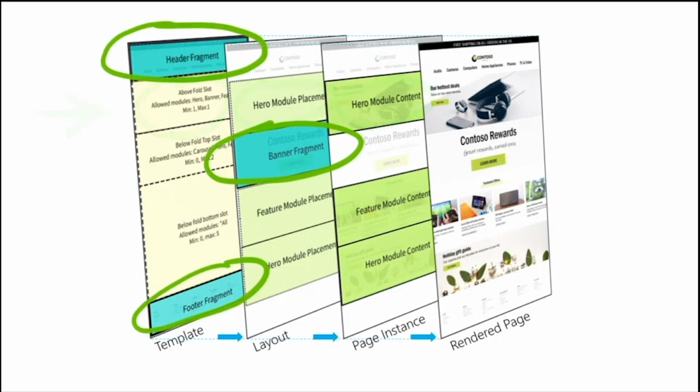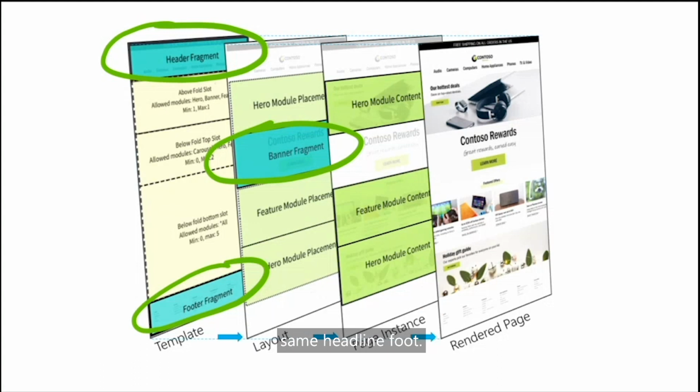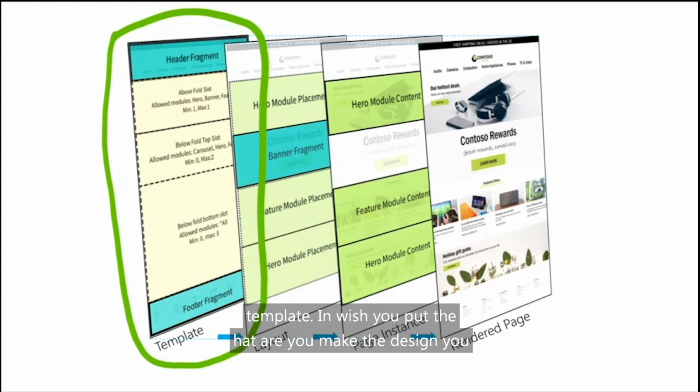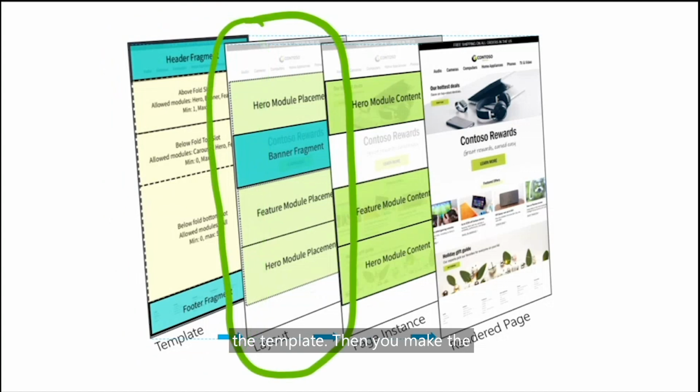So this is the module. Then with the modules, you build up fragments. Fragments are things you can define on your template. You can lock them in your template to standardize the layout. So let's say I'm putting in a header fragment and a footer fragment, because I'm going to standardize the layout so that on every page of my e-commerce portal, I will see the same header and footer. Then you build up a template in which you put the header, you make the design, and you put all the possible options of the modules there in the template.